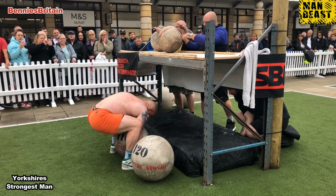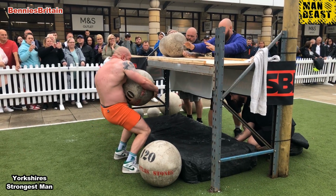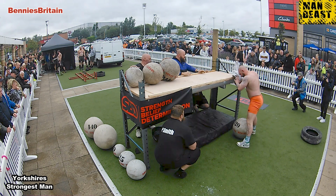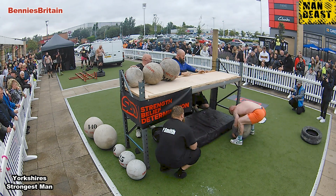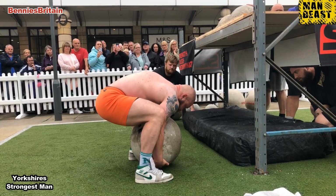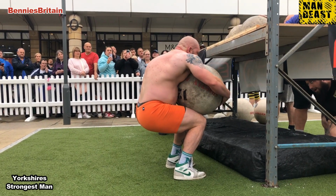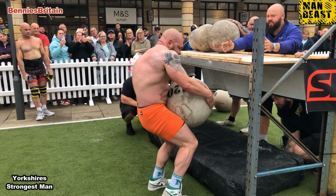So do the same thing, I'm really, really super fast. Come on, get it, hold it! It's a tricky one for sure. Pearson has been all in that so far to get that onto the platform for Pearson. Now the balance there. This is the 120 kilo.